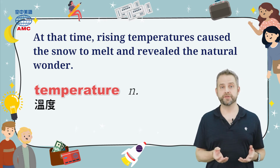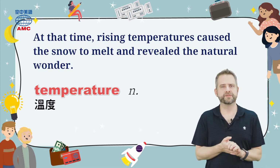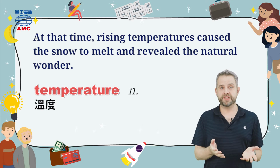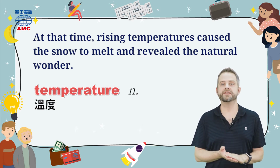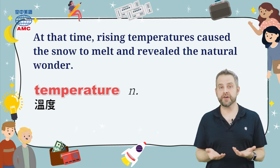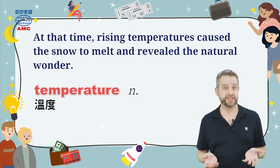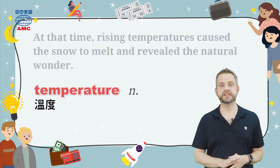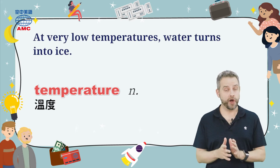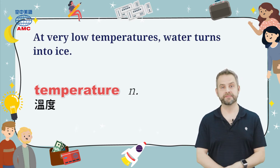And we use this for anything from food, oh, you serve this at a hot temperature, to the weather, oh, temperatures are very cold this week. If we say rising temperatures, like we do in the article, this means the air is getting hotter, the weather is having more hot days, and the snow can't stick around, so it will melt. Here's another example. We could say, at very low temperatures, water turns into ice.